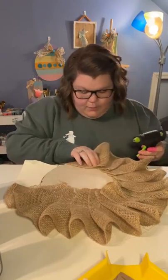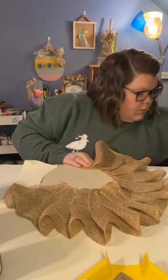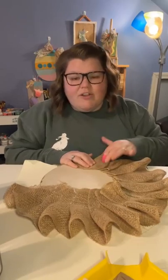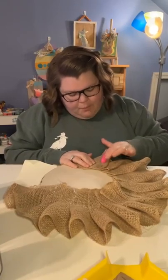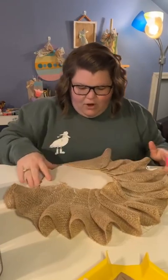All right, we're getting there. We are almost around. Actually, we used a lot of hot glue. Got some heavy, intense hot glue projects the past couple of weeks, huh? With the rope bunnies and now this burlap. I'll probably put something on the back of this, whether it's cardboard or something, to kind of cover all of this.